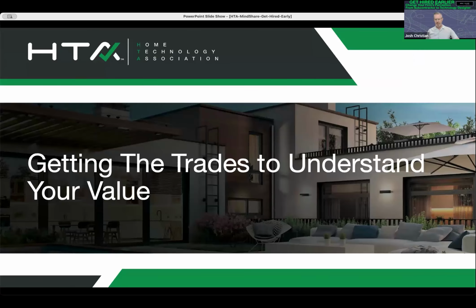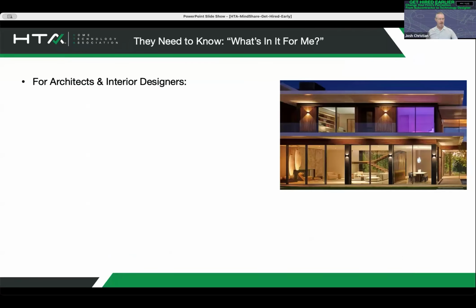This is a big topic right here. This is a key takeaway. What's in it for them? This is how you get success. When you approach these folks, instead of making it about me, we're so great, we've got the best brands, the best programmers, the best this, the best that, which is what integrators typically do, even the trunk slammers, approach them like, this is how you benefit, architect, interior designer, by working with us early.